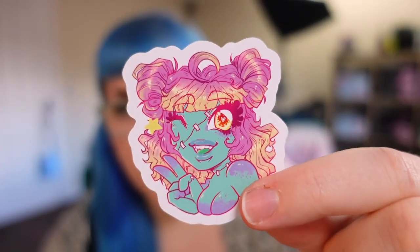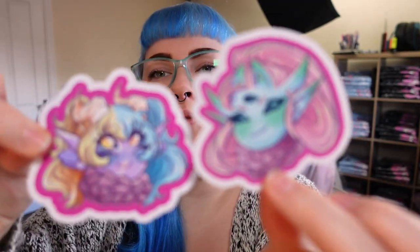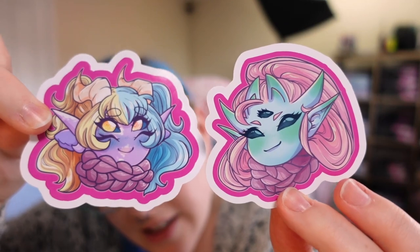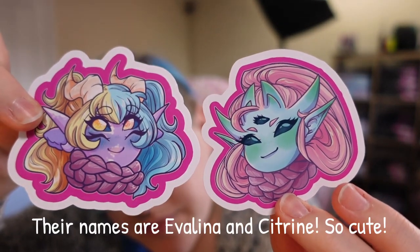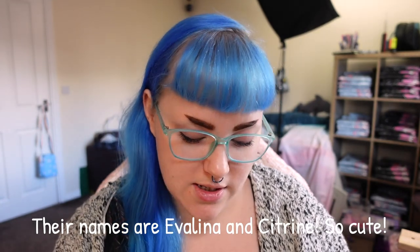So cute. This is one of her characters, Zoe. This is kind of one of her mascots, as she is a zombie octopus girl. She's cute. And then these are two of her other characters that are so cute. Look at them. I love them so, so much. The names of them have escaped my brain, but they're adorable. And I actually have the pins of them up there as well.